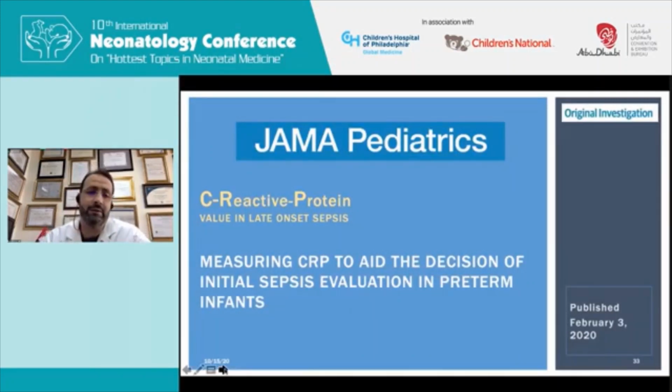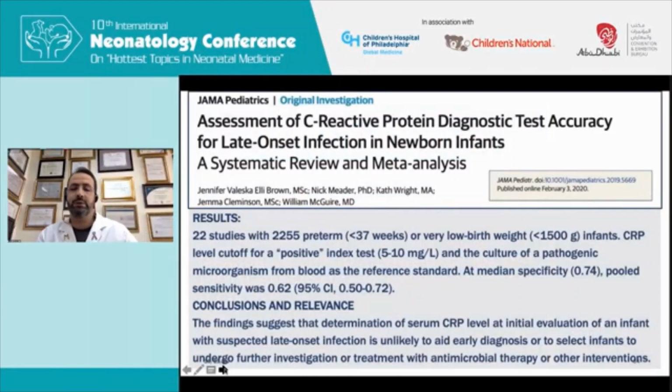The last topic I want to touch on is very practical for our NICUs, where we use C-reactive protein to guide our decision on initial evaluation for sepsis, in late onset sepsis in a preterm infant. This was published only in February 2020, which looked at the C-reactive protein, and they found there's very low sensitivity of C-reactive protein, 0.62. That's only 60% sensitivity, which is really not sensitive. Finding that the CRP should not be used as a determining factor for late onset sepsis if we want to start antibiotics or not.